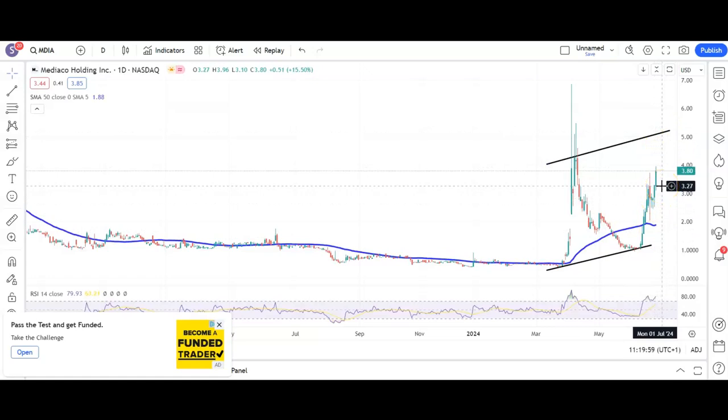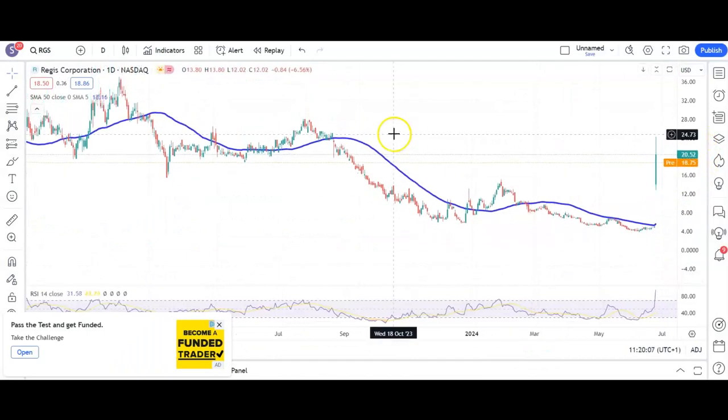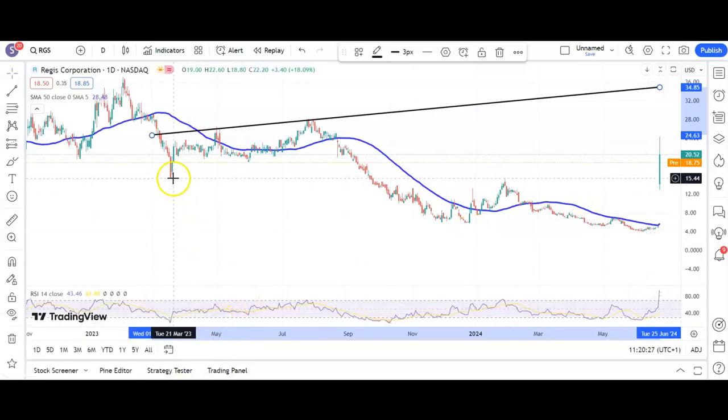Another stock to keep an eye on at the moment is Regis Corporation, massive gap to the upside, and here looking for further progress towards a line of resistance. That's heading towards $36, and we're looking for that by the end of next month, especially while we remain above recent resistance on the way down around $15.50. That also ties in with the old support that we had back in March last year.